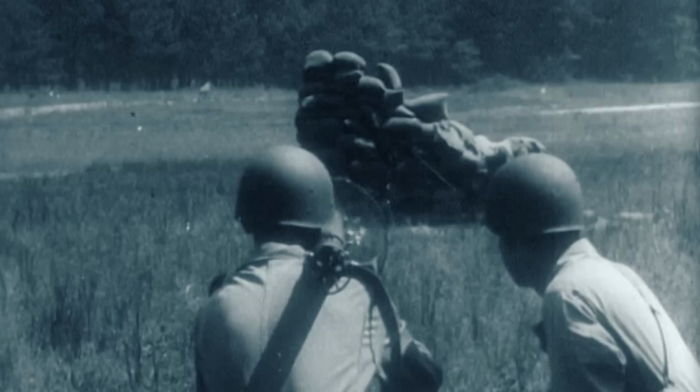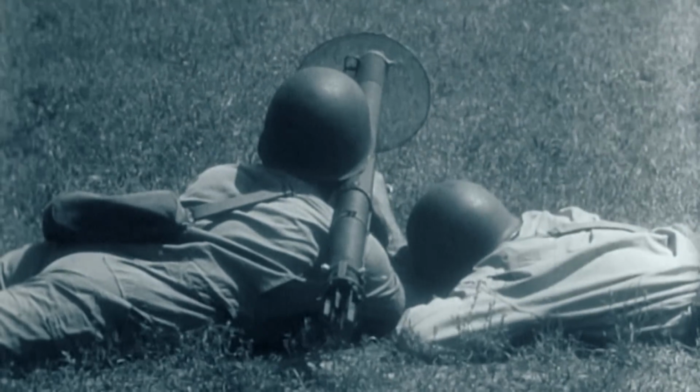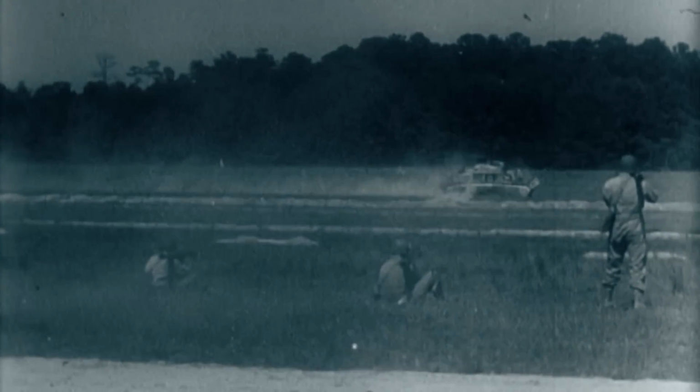However, success was not guaranteed. You have the ability to reload. Very important when you're trying to engage tanks. You might miss the tank. You might simply damage the tank. So to be able to fire more than one shot, a reusable system is very useful.